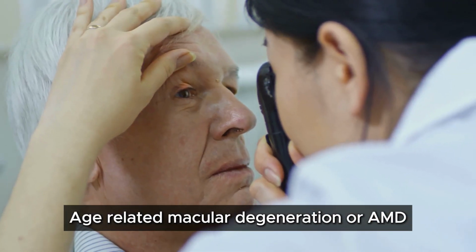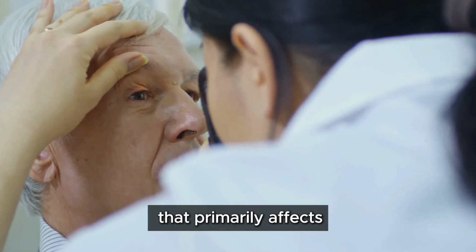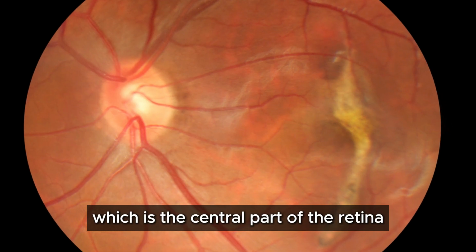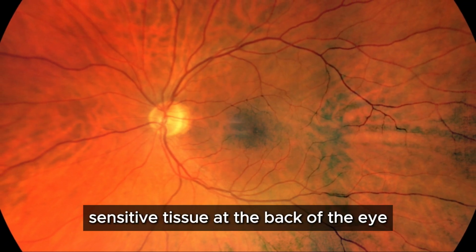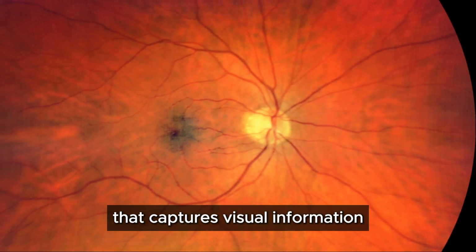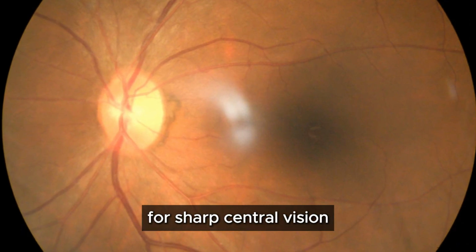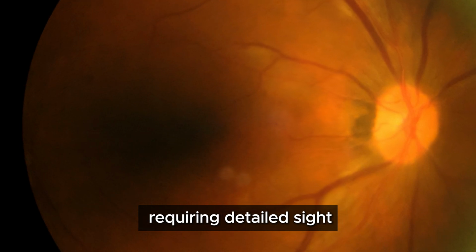Age-related macular degeneration, or AMD, is a common eye disease that primarily affects older adults. It specifically targets the macula, which is the central part of the retina, crucial for our vision. The retina is the light-sensitive tissue at the back of the eye that captures visual information and sends it to the brain. The macula is responsible for sharp central vision, which is essential for tasks requiring detailed sight.